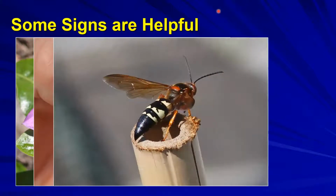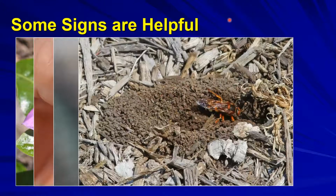The males, on the other hand, since they don't have ovipositors, they don't have stingers, the males are very aggressive because they're looking for other males and they're trying to stake out a territory. But again, they don't have stingers. So the females are busy out there digging their burrows. The males are flying around harassing people.